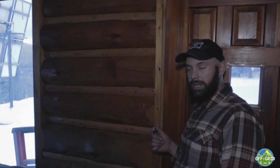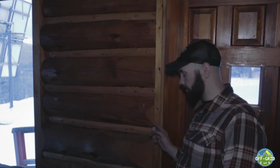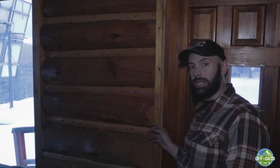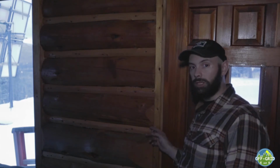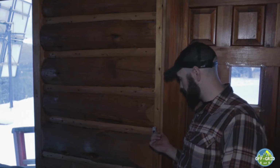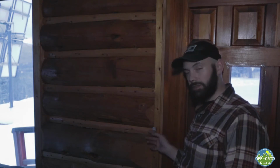Alright, now that we're inside, this is the switch that I was telling you guys about that shuts off the generator. This one will only do the gasoline and not the Kubota. So the Kubota, being that you don't run it as often, I guess the guy figured that you didn't need it. But it's a nice little feature here, makes our life a lot easier.